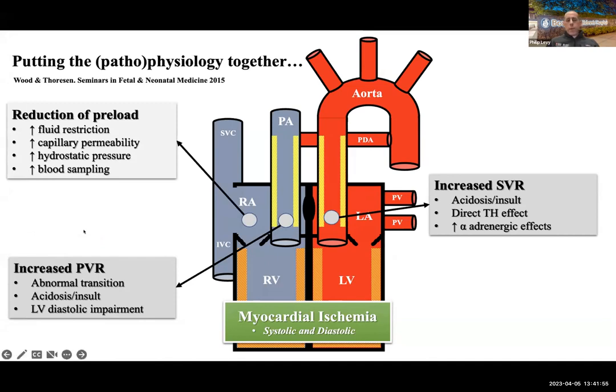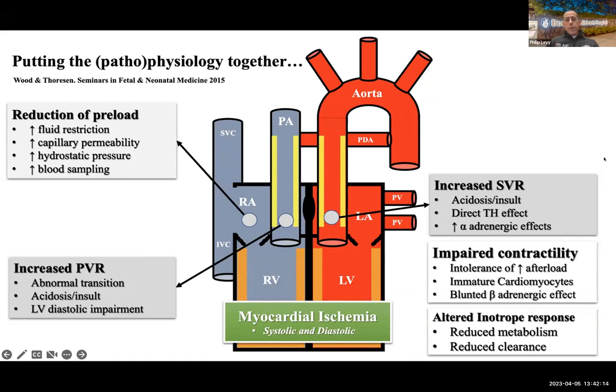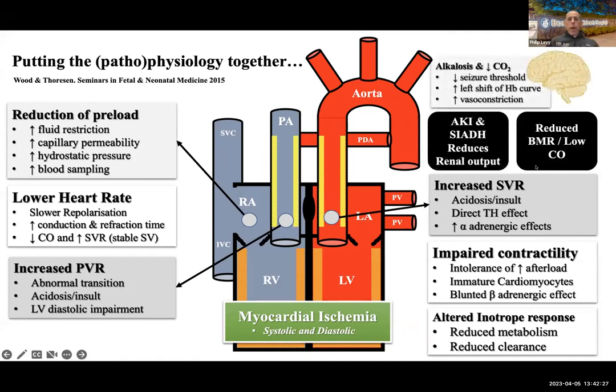I know groups across the country, specifically at WashU and St. Louis, have done a really nice job at trying to limit the blood sampling on these babies. Impaired contractility, so this will be a direct impact of the myocardial ischemia. You could have altered inotropic response, as I just showed you with the differences in the parasympathetic and sympathetic systems. You can have lower heart rate, which will lead to slower repolarization, makes it harder to manage cardiac output and stroke volume. And then all of this can lead to a very negative impact on the brain.